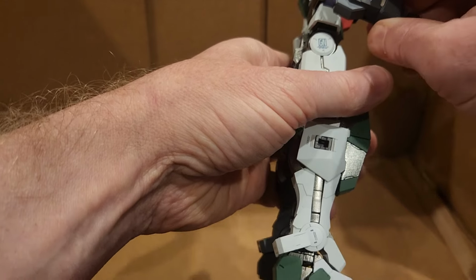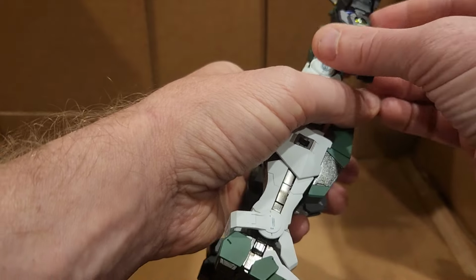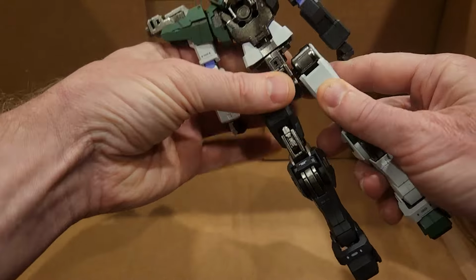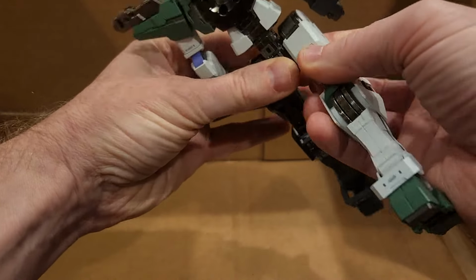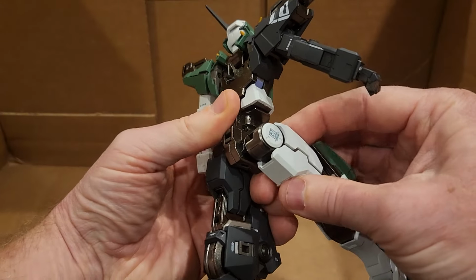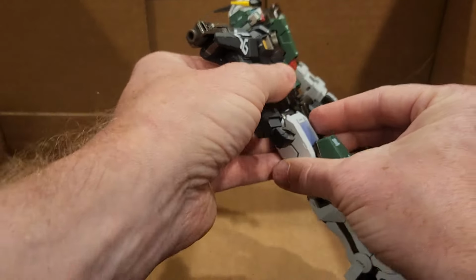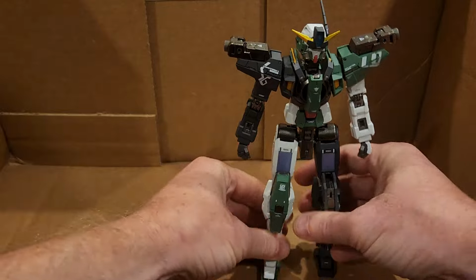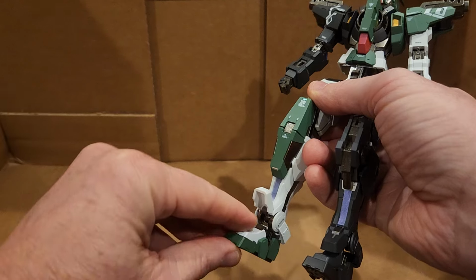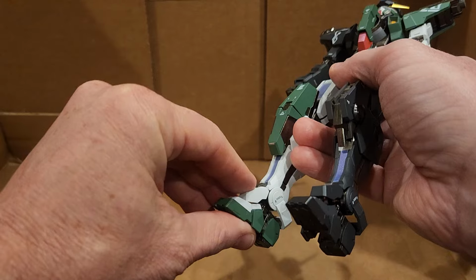The joints have the stiffness of metal joints. The shoulders actually move quite smoothly, but the hip joints are pretty stiff. That's the stiffness you get from metal joints. We'll show a little bit. It's got a lot of movement, and these Metal Build figures tend to have a ton of detailing. So you are definitely getting a very nice figure.